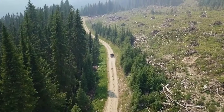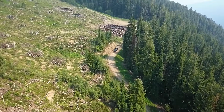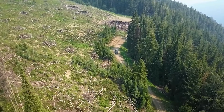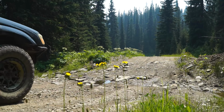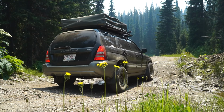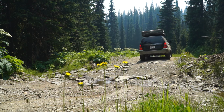As we got higher and higher, the trail got smaller and smaller and less maintained, till we hit the classic dips in the trail and the remnants of logging in the past. And the road disappeared, now into a single lane trail, where we hit our fork in the road.